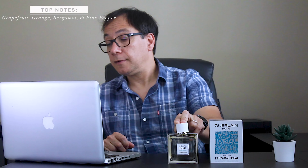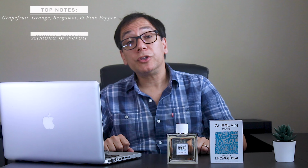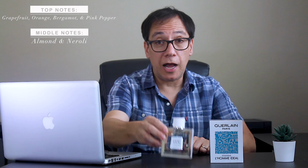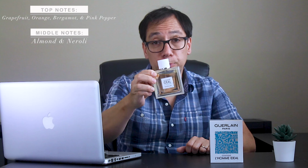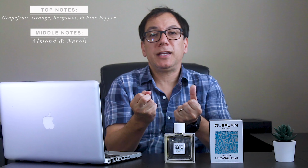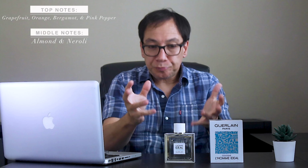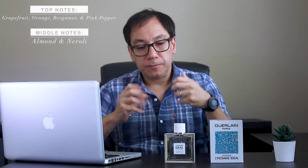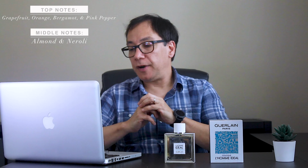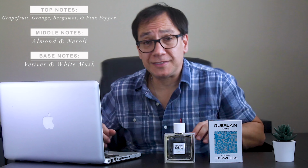In the top notes, you got grapefruit, orange, bergamot, and pink pepper. In the middle notes, you got almond and neroli. And like I said before, almond is perhaps the most prominent note on this one. So you get that citrusy vibe in the beginning, and after it goes away, you see the almond, very strong in that facet of the fragrance. In the base, you got vetiver and white musk. That's another facet of this fragrance.